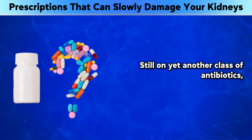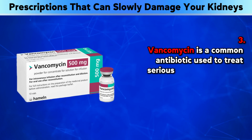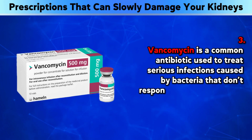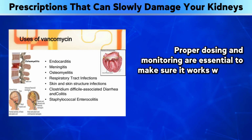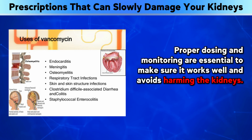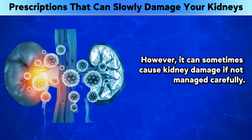Still on yet another class of antibiotics. 3. Vancomycin is a common antibiotic used to treat serious infections caused by bacteria that don't respond to most antibiotics. Proper dosing and monitoring are essential to make sure it works well and avoids harming the kidneys. This antibiotic has been used for over 65 years to fight infections like MRSA, methicillin-resistant Staphylococcus aureus, and other stubborn bacterial infections. However, it can sometimes cause kidney damage if not managed carefully.